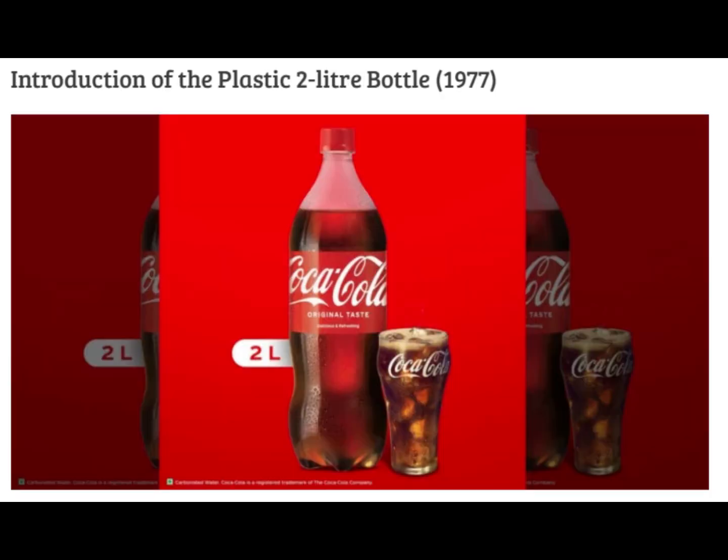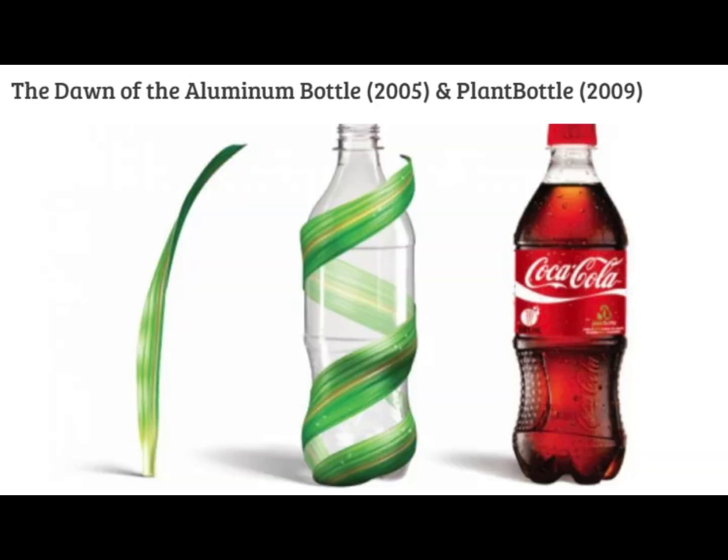Introduction of the plastic 2-liter bottle, 1977. With the debut of a 2-liter plastic bottle in 1977, the Coca-Cola brand reflected a new level of consumer convenience. Moreover, by expanding its preference, the brand showed a willingness to adopt new materials and different manufacturing processes. Ultimately, the invention allowed consumers to own lightweight and sizable containers to stock their beloved drinks, either in cupboards or refrigerators.